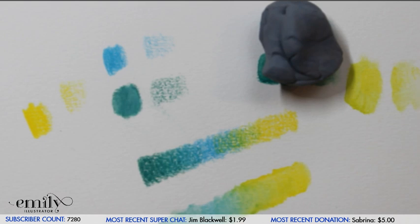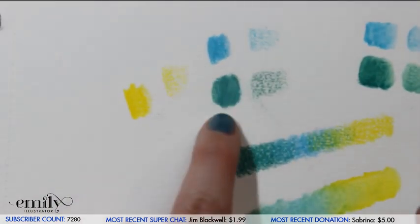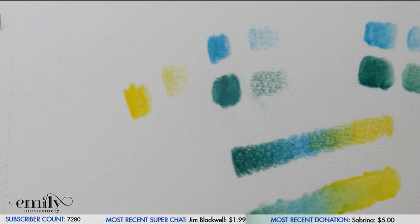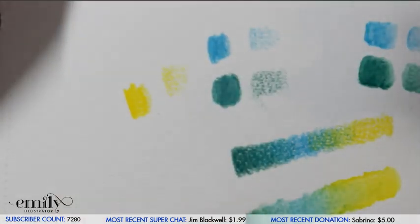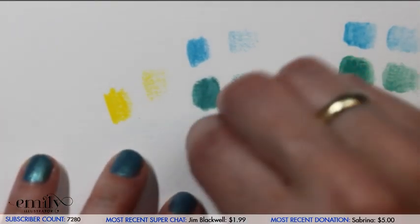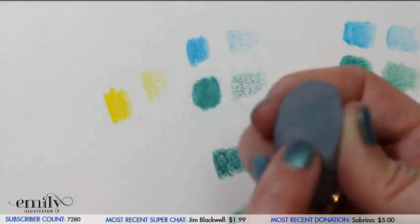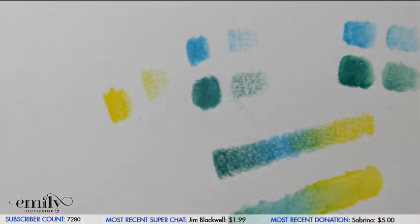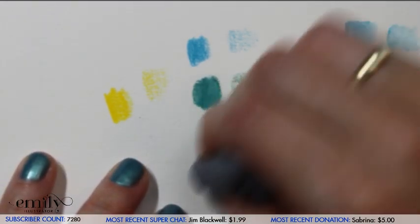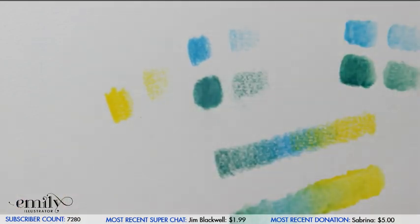There you go. Let's see. This was the little bit that we just blended with that. Let's try first on this blue. I got the kneadable eraser. With the kneadable eraser, you can press or lift. Let's do this. Is that going to lift it at all? You got a little bit of green pigment here, so it did lift it. Let's try a rub on it. It's not rubbing off much.